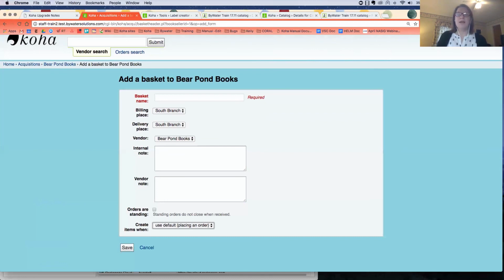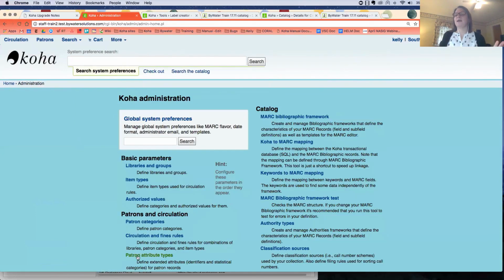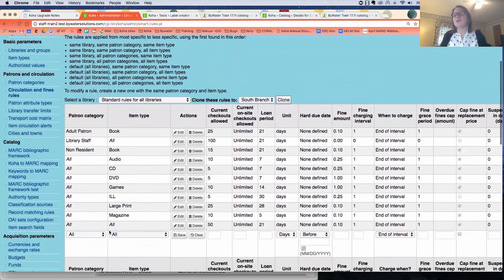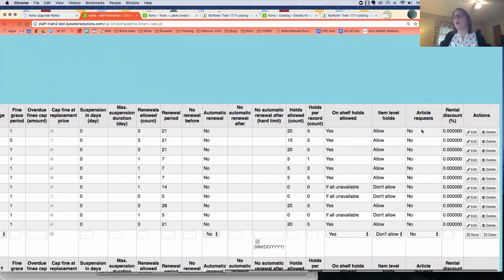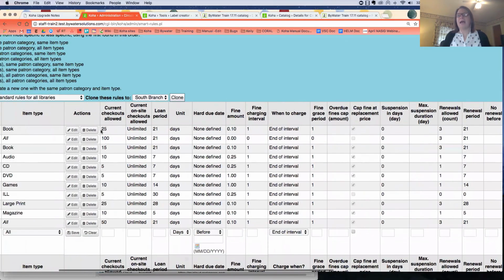The last one I did want to touch upon, and this is really exciting, so I'm really glad that at least 76 of you have stuck by to see the very last one. In the administration module, the grand finale, in the circulation and fine rules, we all kind of dread this grid because it is so large, and I know George has done some really great JavaScript to help this. However, we now have an action column right after patron category and item type here versus having to scroll way over. You still have the action column over on the far right, but you now also have it right after this item type, which is huge because you just had to follow that line all the way across, and now you have the ability to go ahead and hit edit right there.